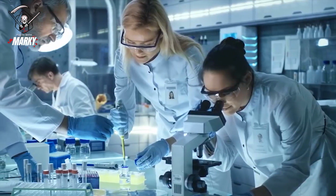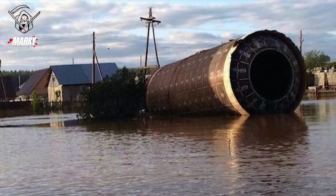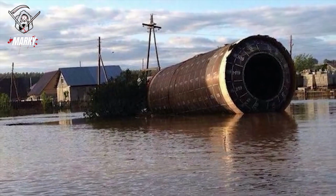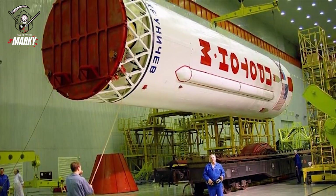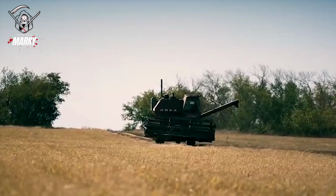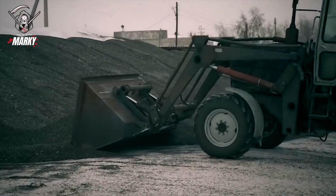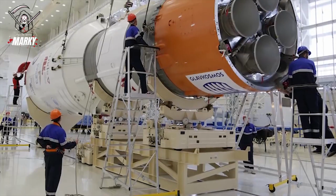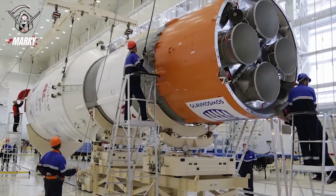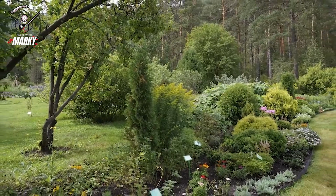Thankfully, tests conducted by local officials revealed that it was a harmless shell and had never contained any fuel. Sometimes retired rocket pieces like this are used for a variety of purposes by farmers, and so the most likely explanation is that it had been carried here from flooded farmland. The original manufacturers of the rocket agreed to take it back, leaving the resident to enjoy his garden in peace.